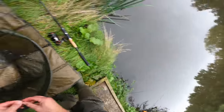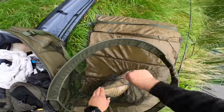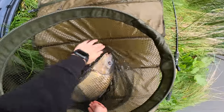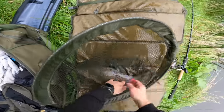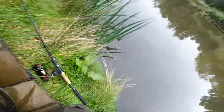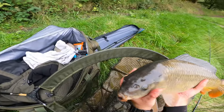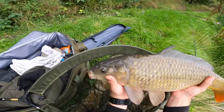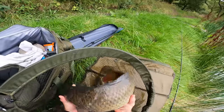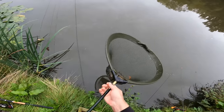And that quick change swivel's done its job and come out the method feeder on the take. Makes it very difficult for the fish to unhook itself. Well, that's a lovely fish, actually. Keep an eye on my other rod. Look at that. Heavy fish, deep bodied. I'd say that's probably 7, 8 pounds max. Well, I'm chuffed with that.